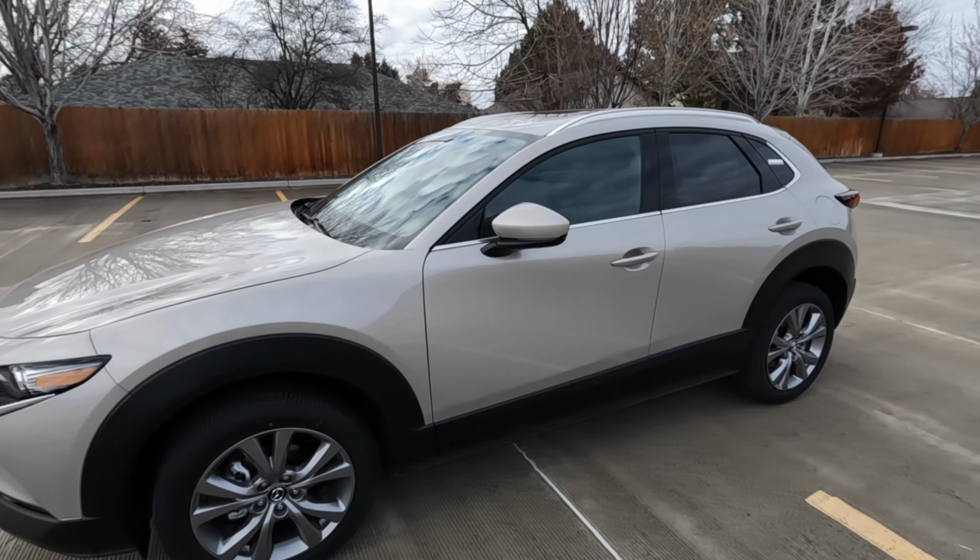Door panels look really good on these Mazdas. You have some brown leather with stitching. It's comfortable, but it is a little bit on the firm, hard side, but I can't complain too much.